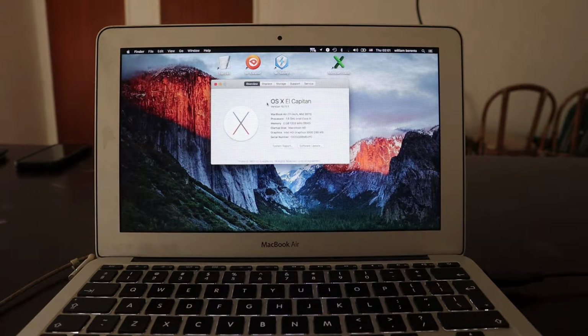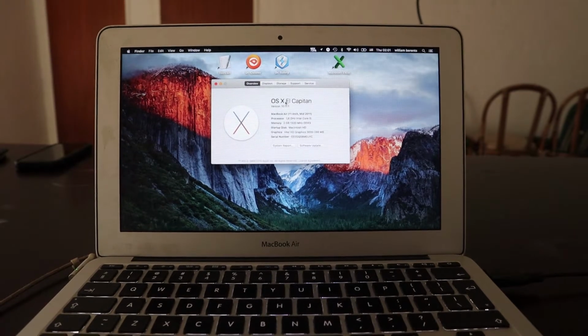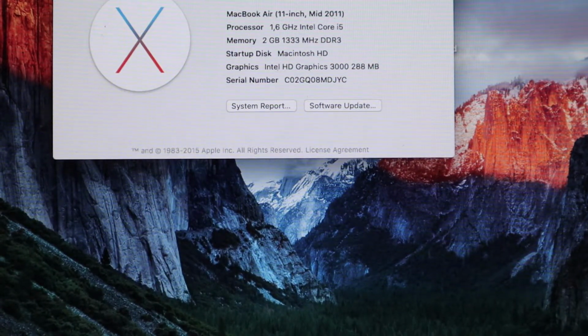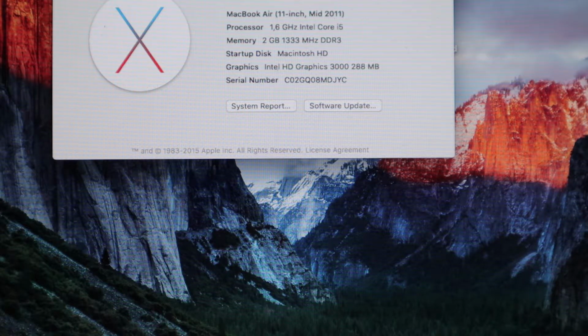Yeah, so right now the software that's running on here is OS X El Capitan. As you can see there, if I was to zoom in right there, it's a MacBook Air 11-inch, 1.6 gigahertz Intel Core i5, 2 gigabytes of 1333 megahertz DDR3 memory. Graphics, just the standard Intel HD graphics.